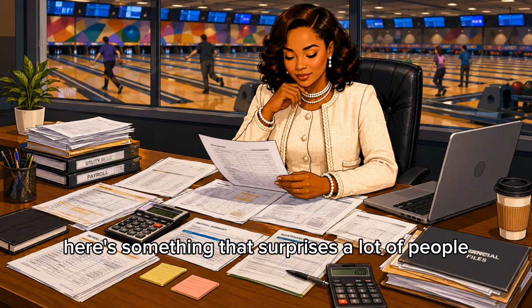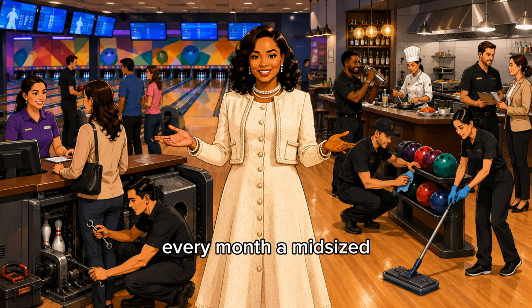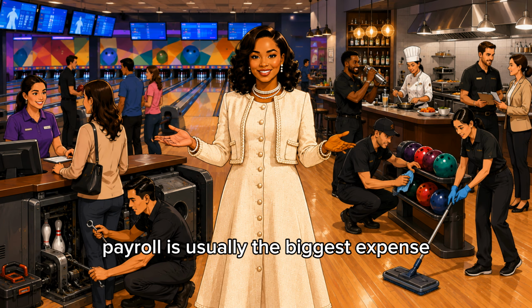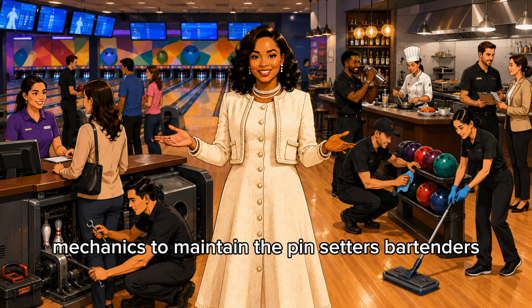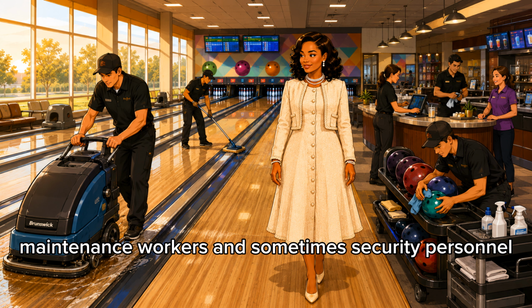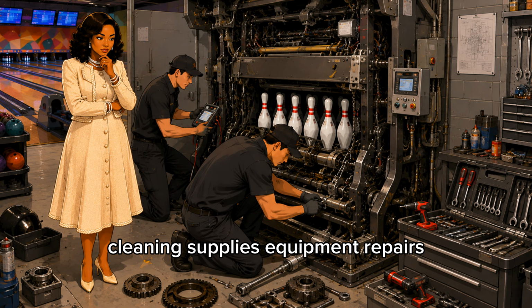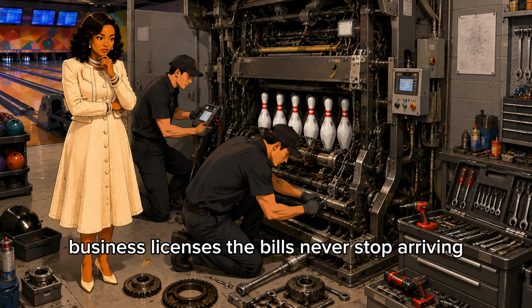Here's something that surprises a lot of people. A bowling alley doesn't survive on bowling alone. Every month, a mid-sized bowling center can spend tens of thousands of dollars just to stay in business. Payroll is usually the biggest expense. You need managers, front desk staff, mechanics to maintain the pin setters, bartenders, kitchen employees, cleaners, maintenance workers, and sometimes security personnel. Then come rent or mortgage payments, utilities, insurance, cleaning supplies, equipment repairs, software subscriptions, marketing, business licenses. The bills never stop arriving.